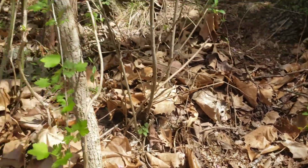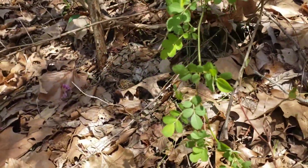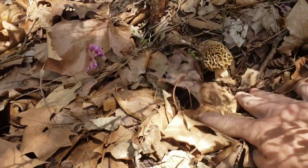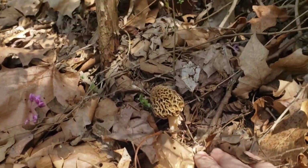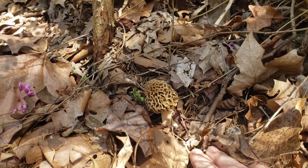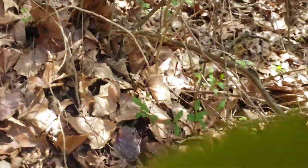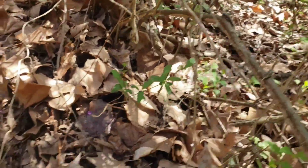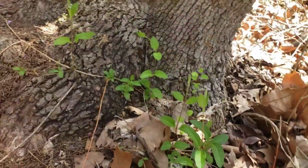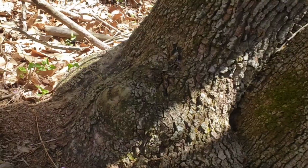Oh, here's another one right over here. Another pretty good sized one. Yeah, that's what we like seeing. It may be a little tough to see, but that gives me a lot of faith there's a bunch more in here, if I can get up in here without falling. Kind of steep.